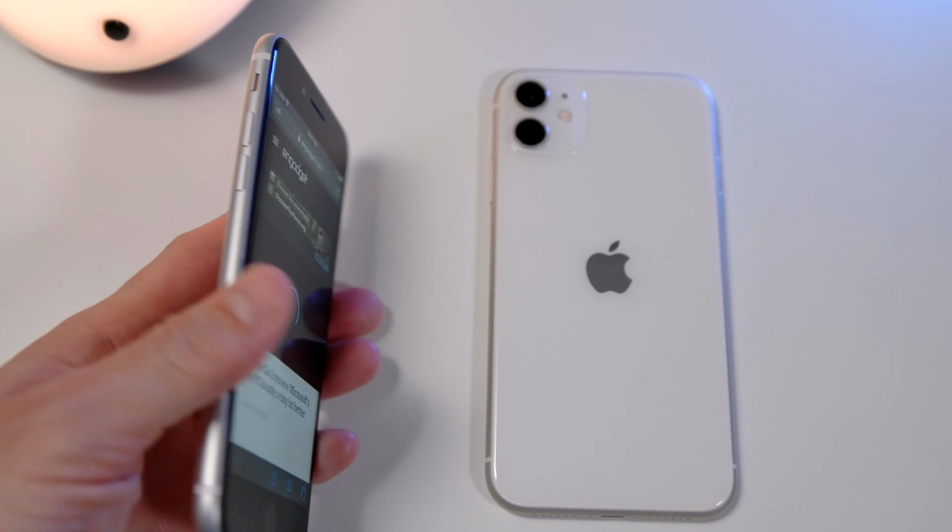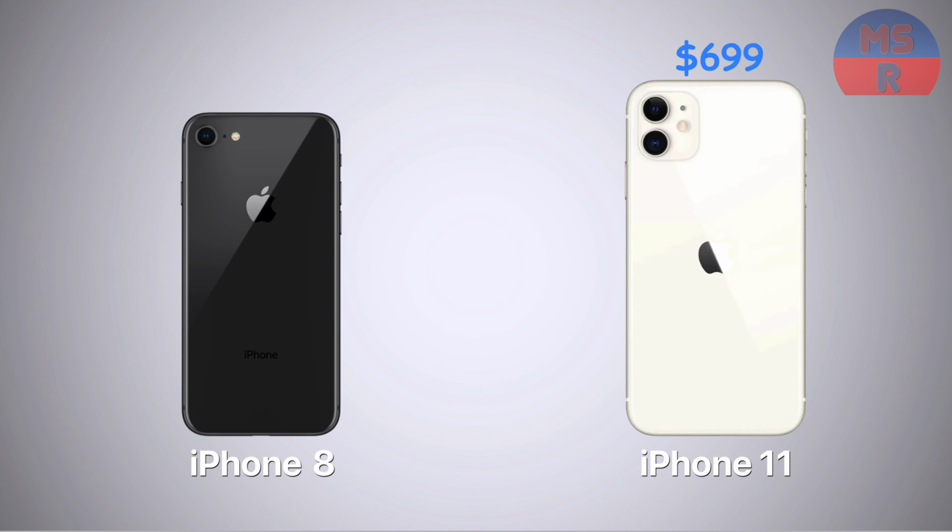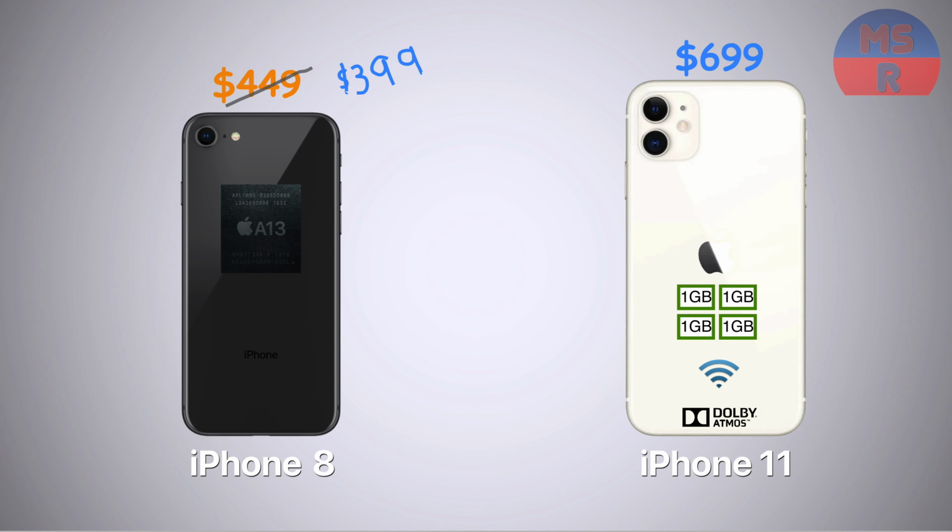So, what do we get with this new SE? Basically, a 2017 iPhone 8 which last sold for $449, but now slashed down $50 to $399. Next, it steals the CPU from the iPhone 11, and while it's at it, takes 3 out of the 4 GB of RAM and snatches the Wi-Fi 6. Pretty respectable at this price range.